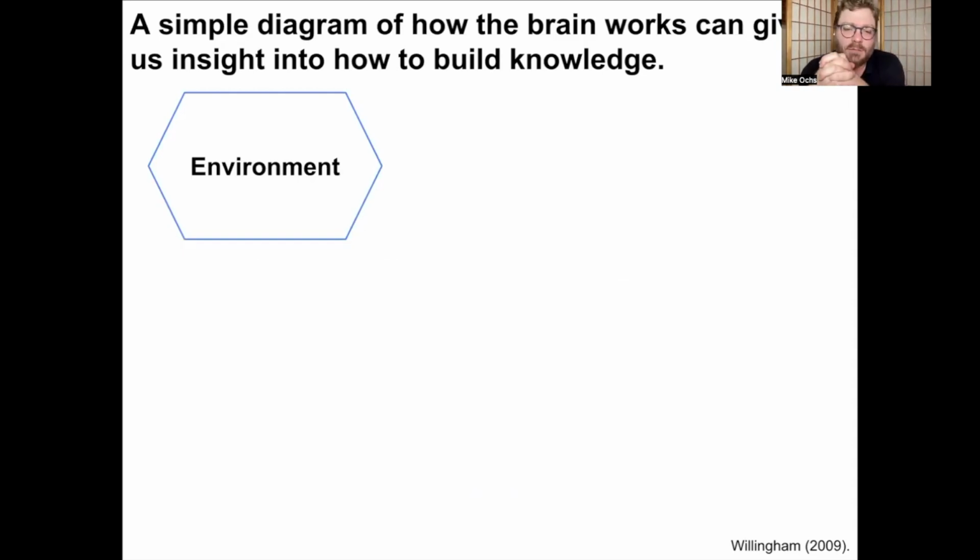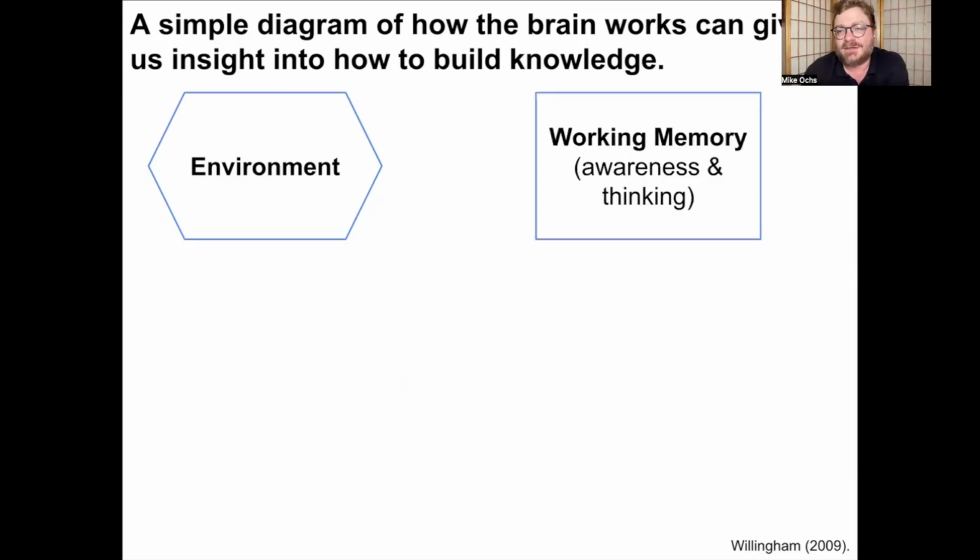So when your brain is interacting, it's interacting with stuff in the environment, your five senses, what you can see, hear, taste, touch, and smell. And anything that you pay attention to, that you attend to, that you're aware of, or that you're thinking about, gets placed in what they call the working memory. It's kind of like a workbench. Not too much stuff can fit on there, and you can shift back and forth, but you can really only pay attention to one thing at a time on the workbench.